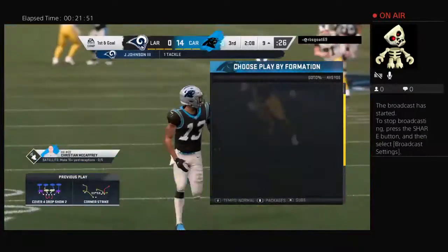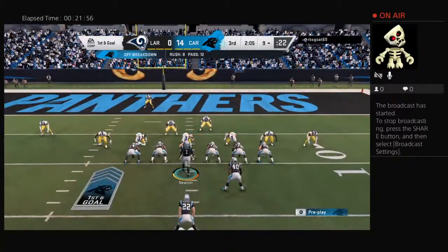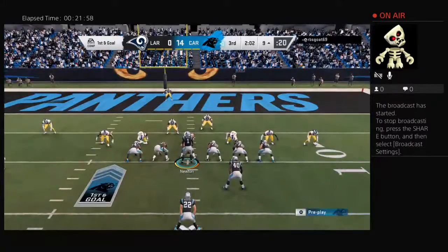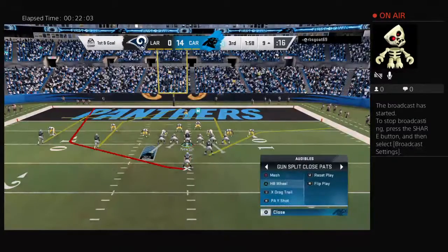And I think this is something we're seeing more and more of in the NFL. Teams not playing to protect leads, teams playing to extend them. The chain gang hustling to catch up. Here's first and goal from just inside the 10.